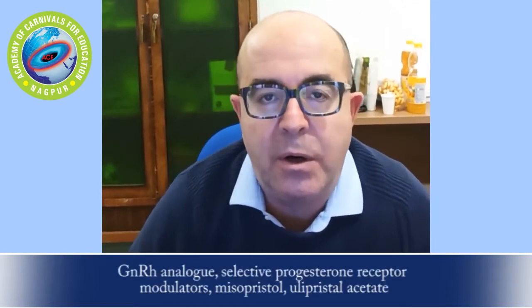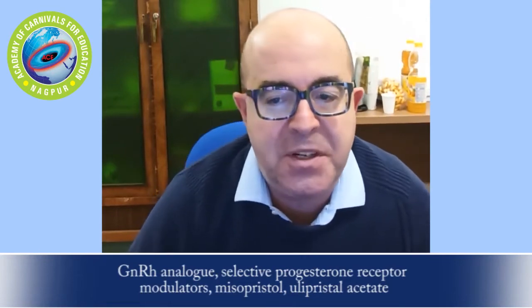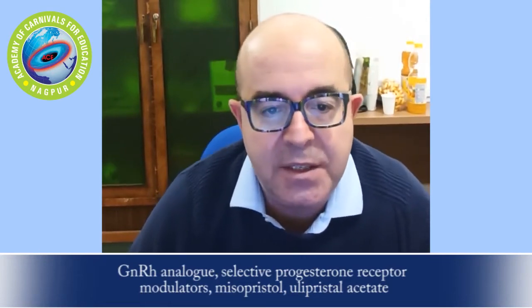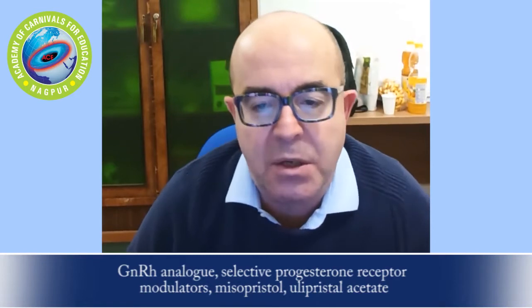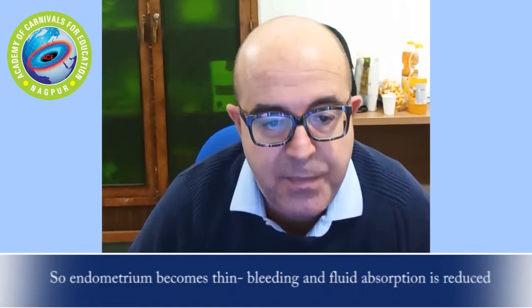What preoperative preparation is needed for myoma? Using a GnRH analog or a selective progesterone receptor modulator, mifepristone or ulipristal acetate, prior to surgery allows the surgeon to operate when the endometrium is thin, which can reduce operative time by allowing better visualization during the procedure.